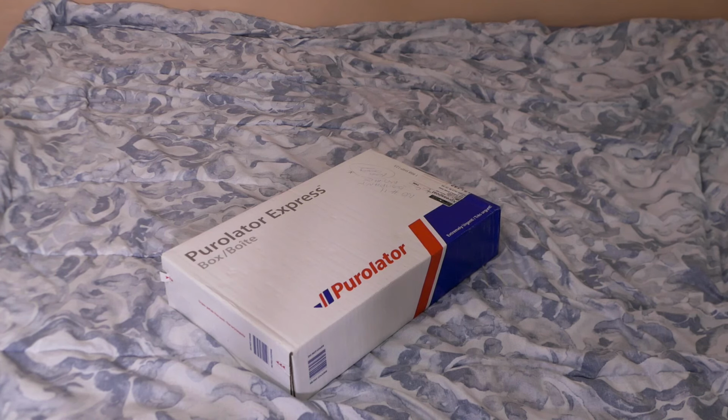I got my new graphics card today. It got delivered finally. I ordered it on the 19th of May, and it finally arrived today.